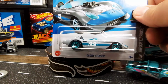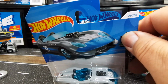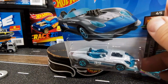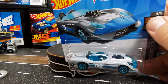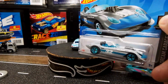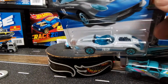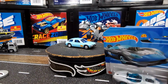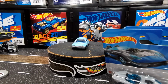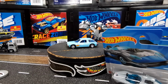Also found the new recolor of the Glory Chaser, and I'm not gonna lie, as much as I love this casting, this is probably the worst color variation they have put out. The orange was good, but this, I'm not a fan of these blue wheels, and I know I can swap them, but since this being the first one that I've seen, I'm not going to do anything with it but keep it. And we're not going to be opening a whole lot of these because I'm in the middle of the organization and I don't need a whole lot of open cars, but I will open some, I promise you.